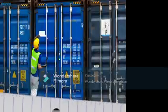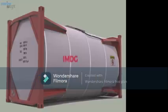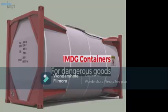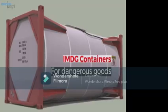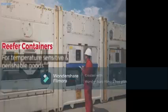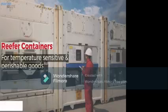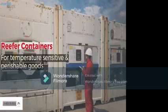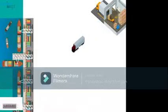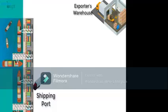After loading, the containers are sealed and an identification number is given to the exporter so that they can track their goods. If the goods to be transported are dangerous in nature, such as gas or a toxic chemical, IMDG containers are used. Similarly, if the cargo is perishable or temperature sensitive, refrigerated containers are used to preserve the items for a long journey. Now the freight forwarder will arrange for the intermodal transport, that is, transporting the container from the exporter's warehouse or factory to the designated shipping port for loading onto the ships.